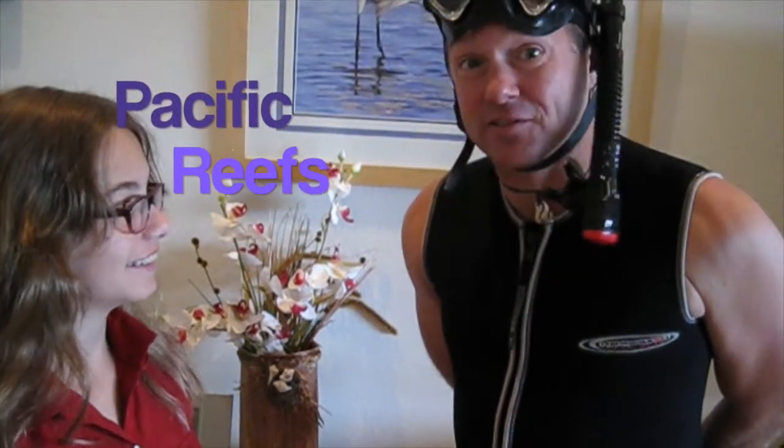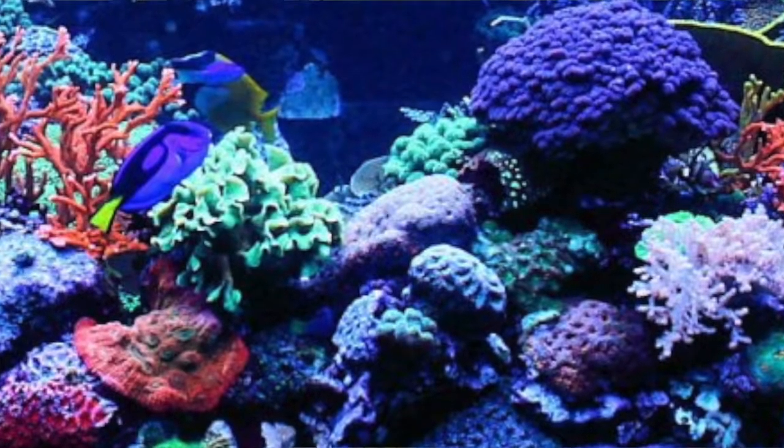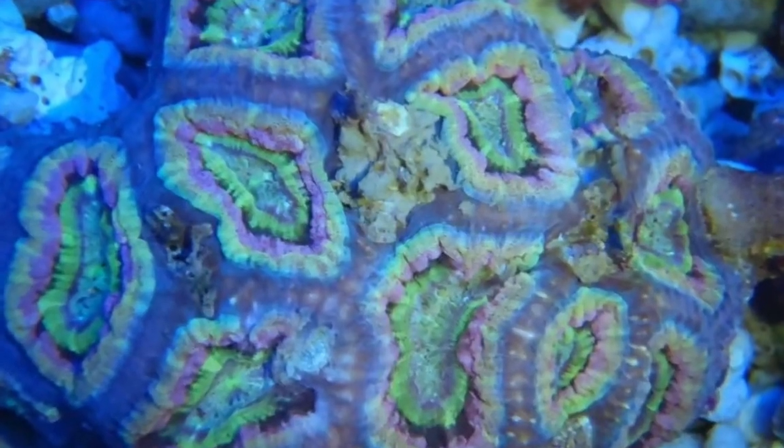Okay, so how many species of coral are there in the Pacific reefs? Oh, the Pacific reef's got about 60 different species of coral. The Pacific reefs are actually some of the most colorful reefs in the whole world. Wow. Well, you know there's two kinds of coral. There's the soft coral and the stony coral.